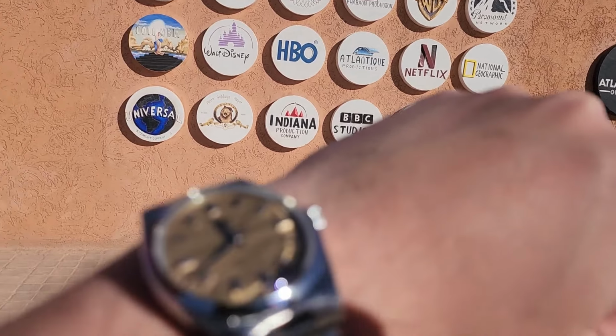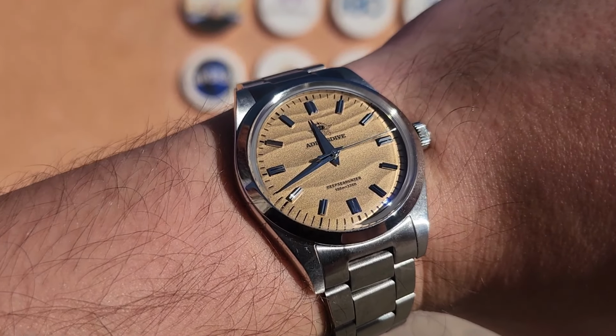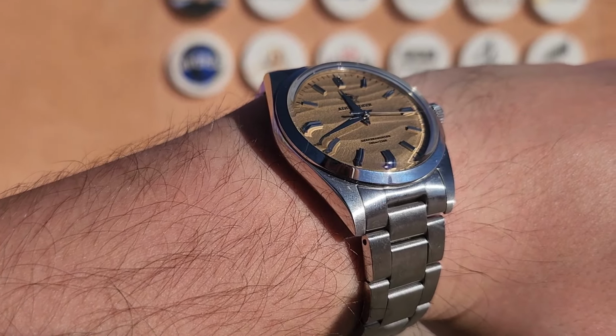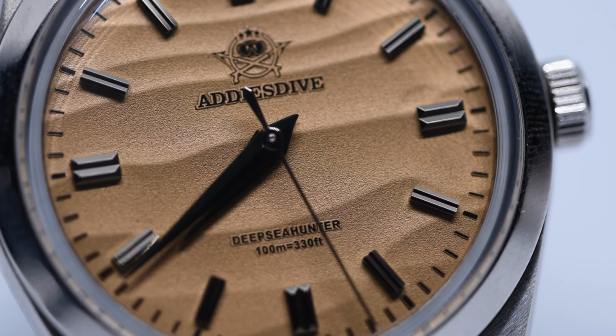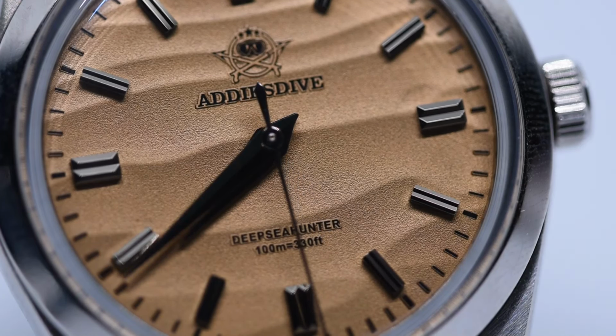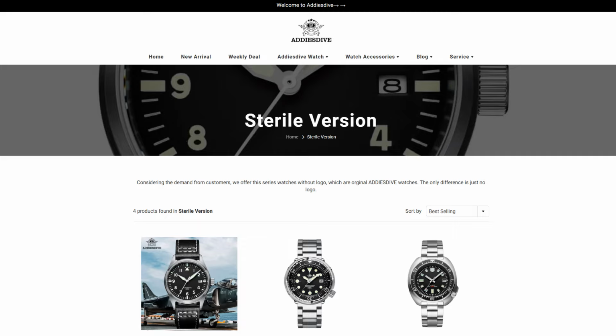The edges of the lugs are sharp and abrasive. The etching has an odd texture to it, which really isn't nice against your skin and can tear hairs from your arm. It's quite difficult to explain the feeling, but needless to say, it isn't a remotely pleasant wearing experience. You'd also get significantly more brand recognition for buying a Casio too.